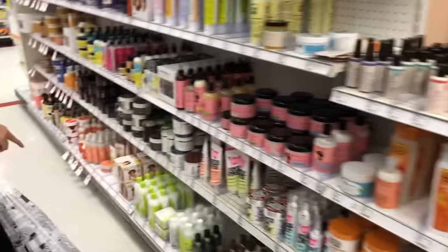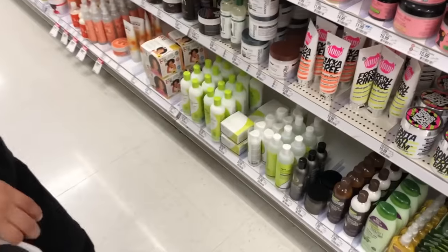Oh, what? Target has Diva Curl? So let's talk about this. Yes, there could be Diva Curl in Target, but technically, Diva Curl told me personally that they are not a retailer at Target. So technically, these could be expired or bootleg.